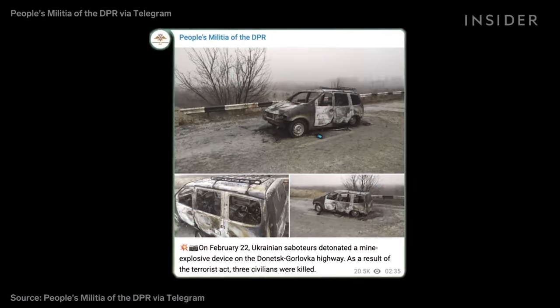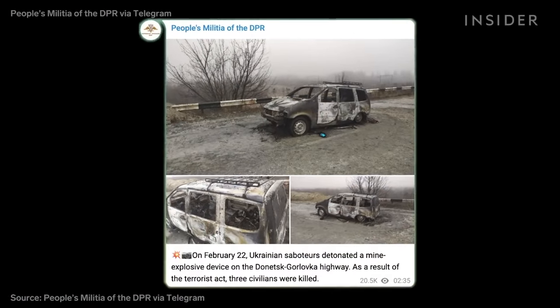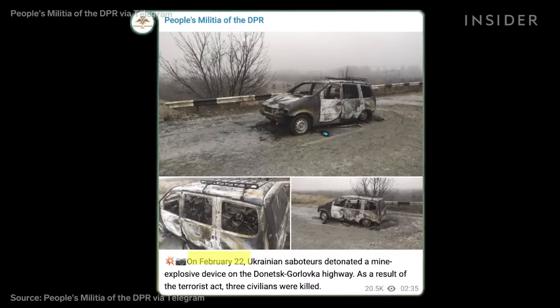The report claims to show the aftermath of a deadly bomb allegedly set off by Ukrainians on February 22nd.